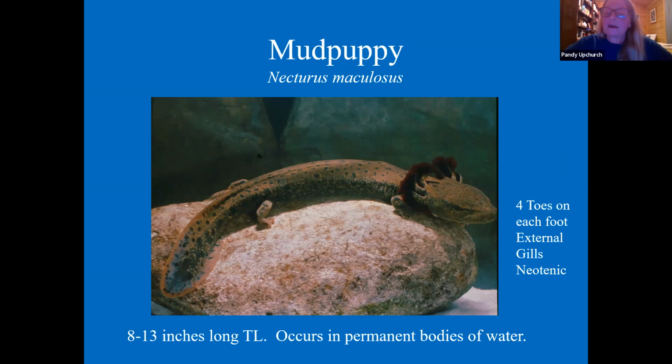Mud puppies have these plumes of gills on the side of their head, so you can see that they require highly oxygenated streams as well, although sometimes you can find them in ponds. Those plumes are just going to look different when they're in a pond. They have four toes on each foot.